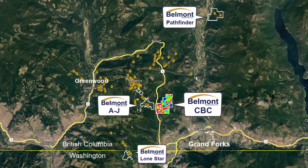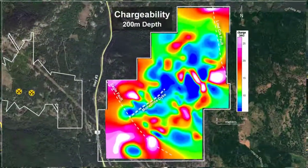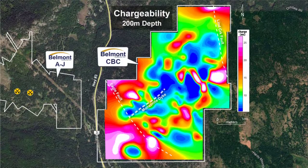The CBC 3D IP survey was completed by Frontier Geoscience and tested a 478-hectare area that covered the majority of the property. 5 high-priority targets have been identified for follow-up diamond drilling.